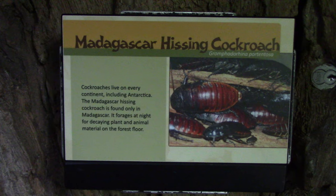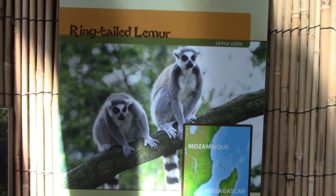Madagascar hissing cockroach. Good old cucarachas, man. Oh boy. Got ringtail lemur.